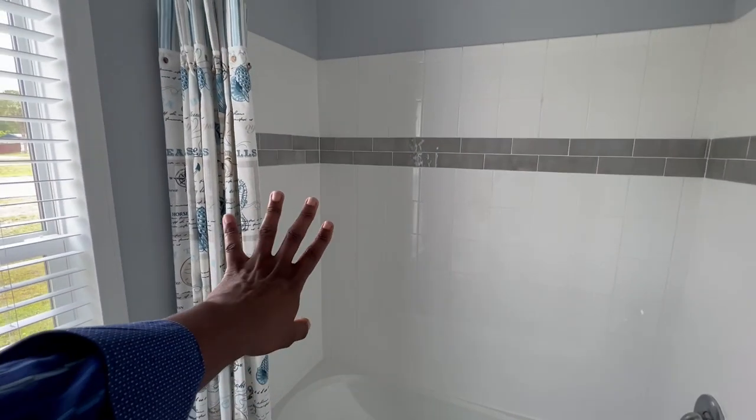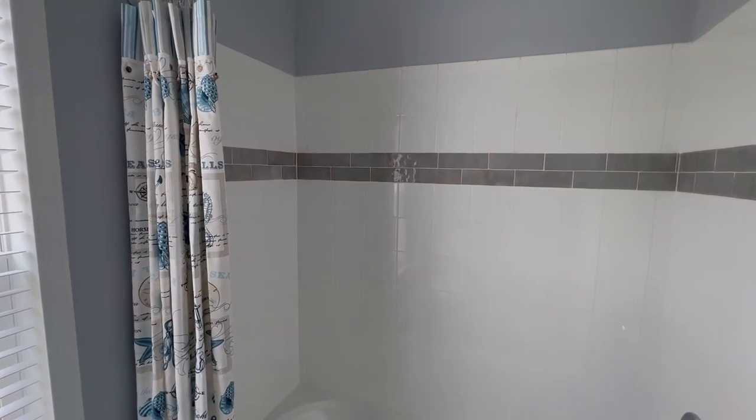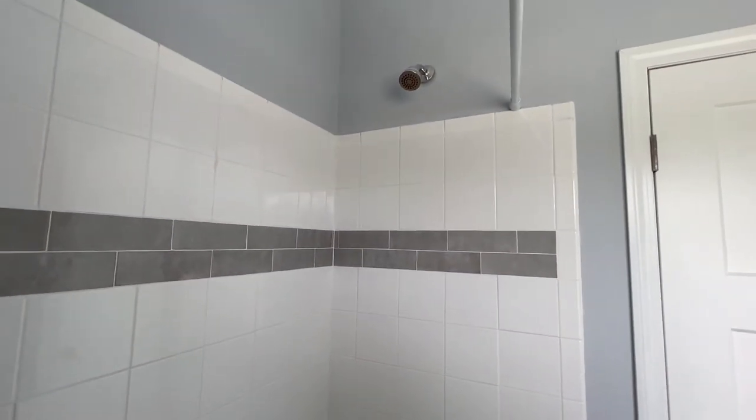I really love this tub right here. I love the fact that they have the tiling separate from the main part of the tub. Very nice feature. Of course, you would have your shower head.